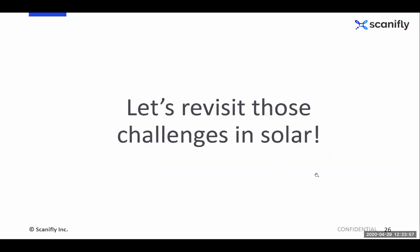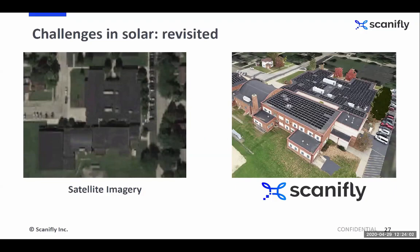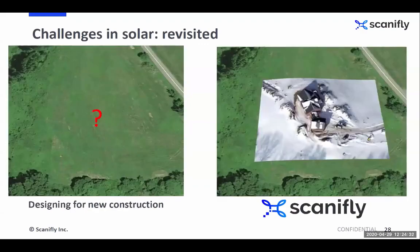Thanks, Jason. Okay, so let's revisit those challenges in solar. The satellite imagery is super pixelated, hard to really tell what's going on site there. The image on the right-hand side is a to-scale virtual replica of that same property that you're seeing in the satellite imagery. There's a ton of detail on the image on the right-hand side. The obstructions are there, the facade is there, the chimney heights, those unique roof planes. Everything's there, including the surrounding environment. So super cool. All right, so then there's designing for new construction, right?